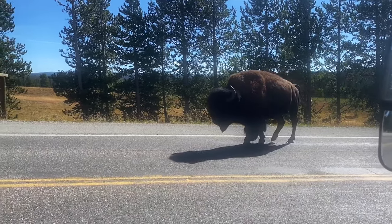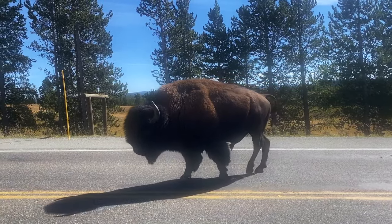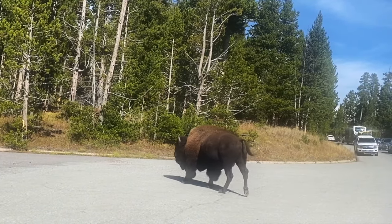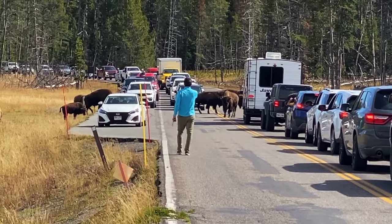We did have to actually stop at one point because one just sauntered across, stepping onto the road, didn't even look, wound his way past us and off he went into the forest. But that was pretty cool, and he was huge. But the best and probably the highlight of our holiday so far was the buffalo traffic jam.